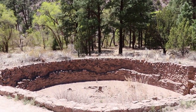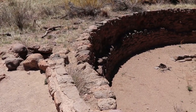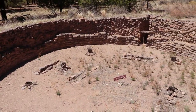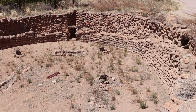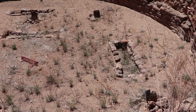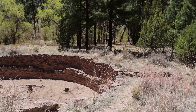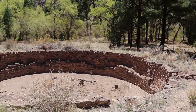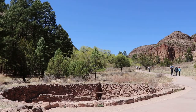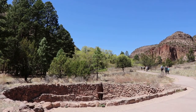The first ruins visitors stumble across on the trail are those of a big kiva. This would have been a ceremonial, religious, and political center of the Puebloans here in Frijoles Canyon. This one is 42 feet wide and was 8 feet deep. There are the remains of some platform stands and fire pit locations inside the subterranean chamber. It was apparently built a good ways from the Cuene Pueblo. That's going to be the next stop.